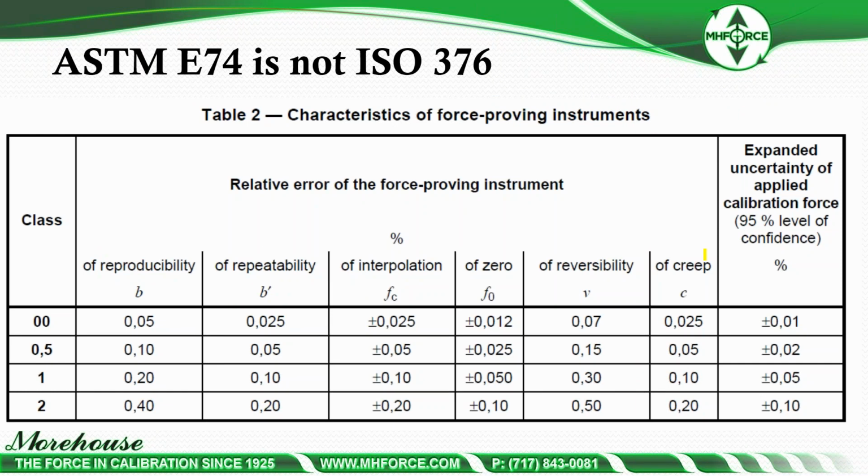So again, here's the table for the standard that I was talking about. If my standard's only good to 0.2, I can only assign a class 0.5 range. If my standard's good to 0.5, guess what? I can only assign 0.5 or better, I can only assign class 1. I cannot assign class 0.5 or class 00. So again, 376 tests for all of these errors. It's either reversibility or creep, depending on the case C or case D.